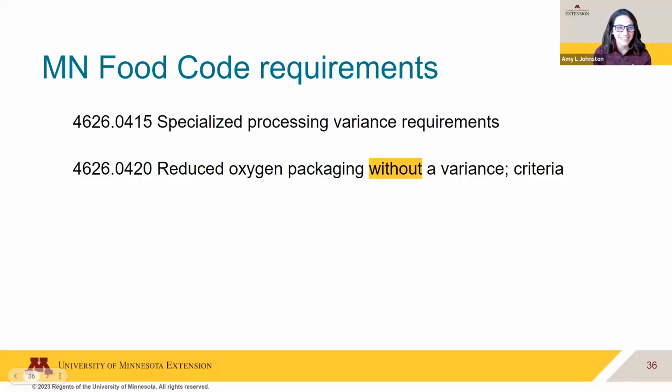Okay, so now let's finally get into the food code requirements. Kate shared the links to the 2 rules from the Minnesota Food Code that we're going to review as they impact reduced oxygen packaging. First is 4626.0415, which is specialized processing variance requirements. And the second is 4626.0420, reduced oxygen packaging without a variance. It's important that you have a clear understanding of both of these because it'll guide you in conversations with your health inspector, planning and developing a HACCP plan if you choose to use ROP in your food service operation.